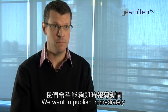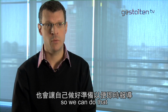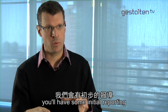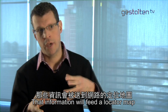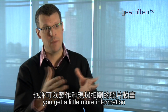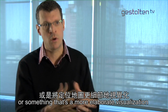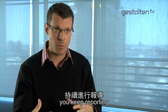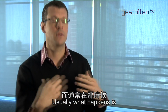We want to publish immediately when there's news, and we've structured ourselves so that we can do that. On a breaking news day, you'll have some initial, kind of thin reporting. That information will feed a locator map that goes up on the site. And you keep reporting, you get a little more information. Maybe then you can do an annotated photograph of the scene, something that is a more elaborate visualization than just a locator map. You publish that on the website. You keep reporting, you try to build out whatever that visualization was, you push that out.